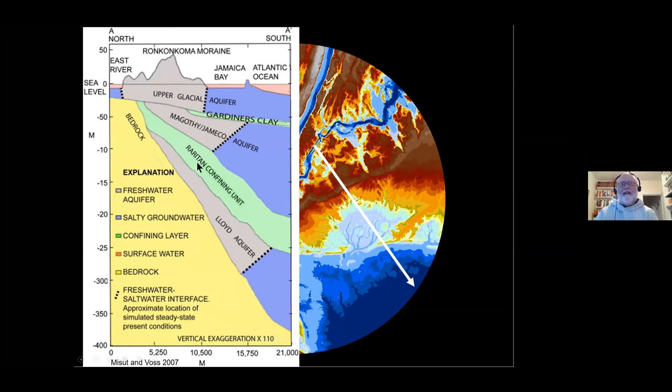And then what's lying on top of that is not just what the glaciers left, but what previous incursions have left, both glacial materials, but also from the sea coming in and out. And that's what you're seeing here. You have these impermeable layers, what's called the Gardiners Clay and this Raritan confining unit. And what they're doing is confining these aquifers. An aquifer in this sense is sediments like sands and maybe rocks that allow the water to move in there. And then the clay puts it under pressure and holds it there.